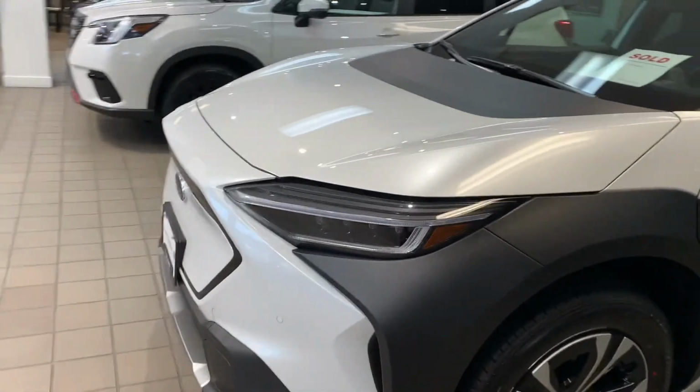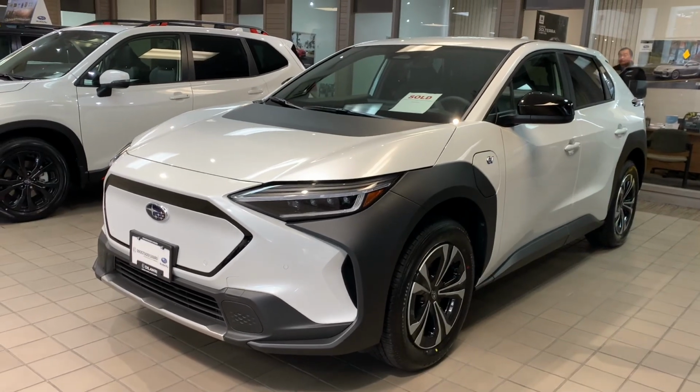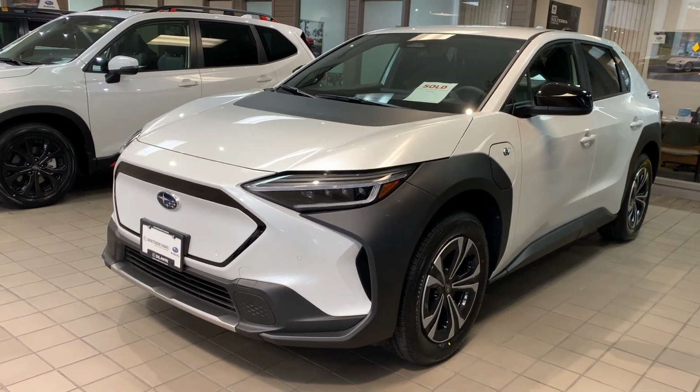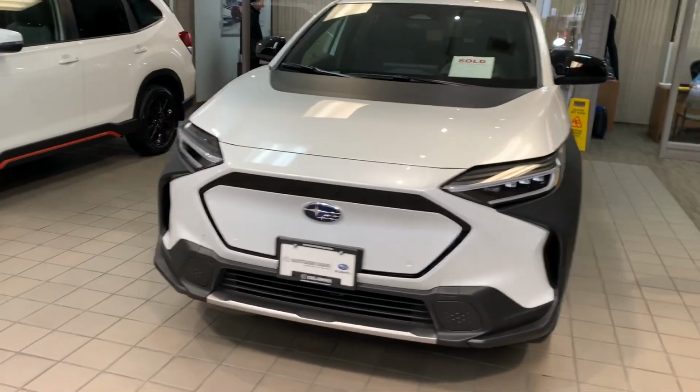Subaru Solterra is co-designed with Toyota. In the Toyota world, they're called Toyota BZ4X. Kind of an unfortunate name, if you ask me. And with Subaru, they're called the Subaru Solterra.